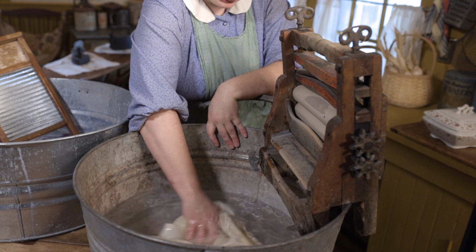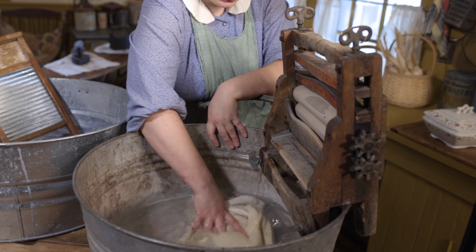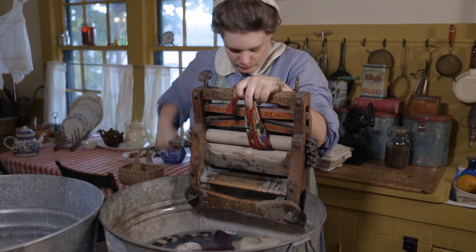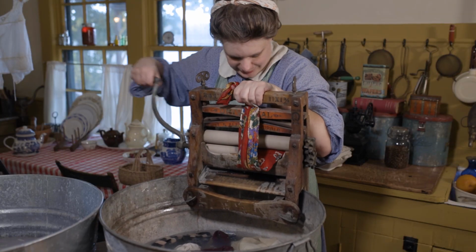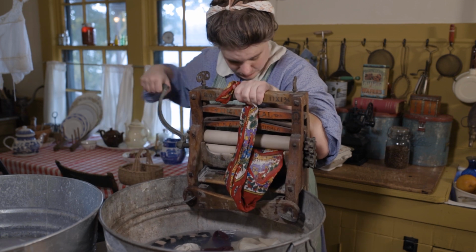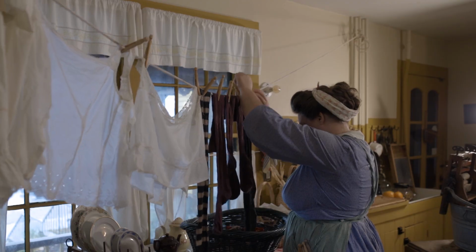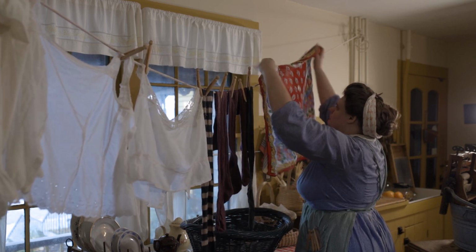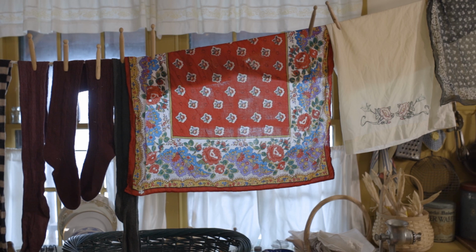Once the clothes were thoroughly scrubbed, they could be rinsed in fresh water. After being rinsed, you could send the clothes through a wringer to squeeze out excess water and to help them dry faster. Laundry still had to be done regardless of the weather, so if it wasn't a warm, sunny day, laundry could be hung up inside to dry.